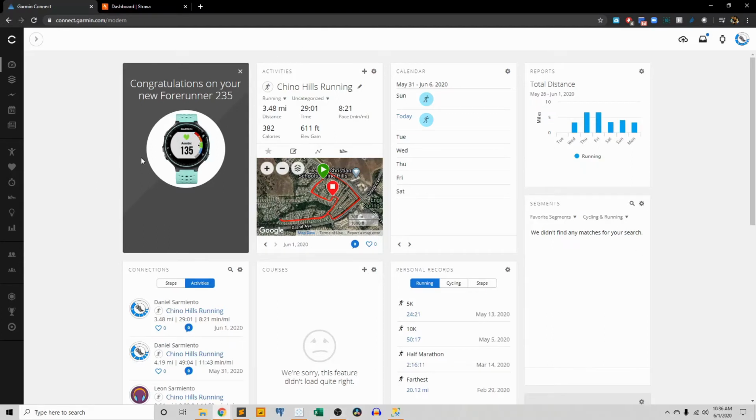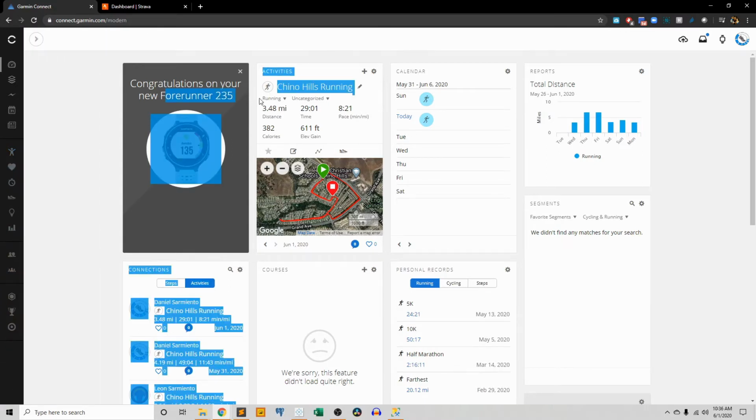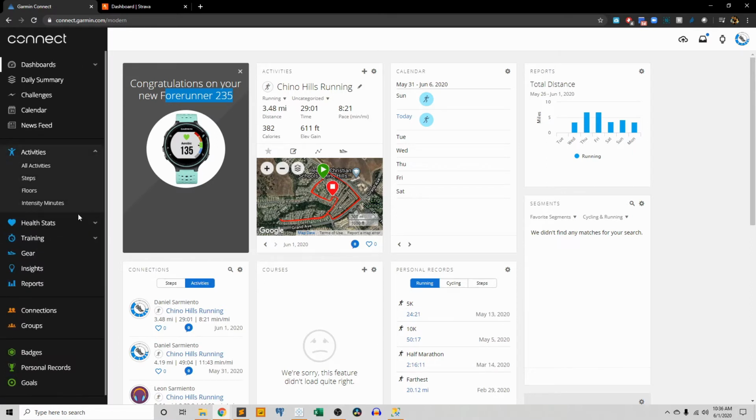Today we're going to look at some data and how to get more out of it. I got a Garmin watch back in December and I've been recording an astounding amount of data with it.